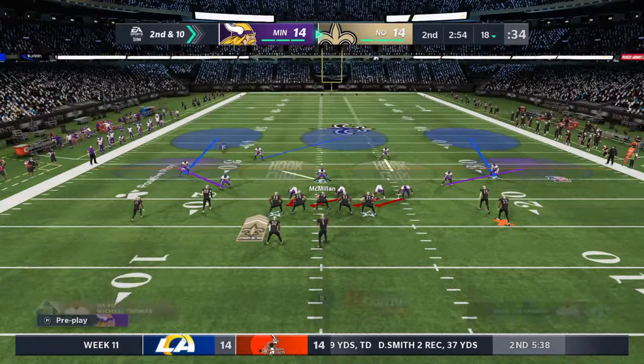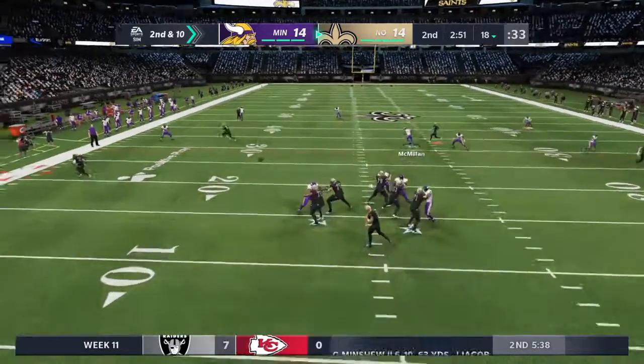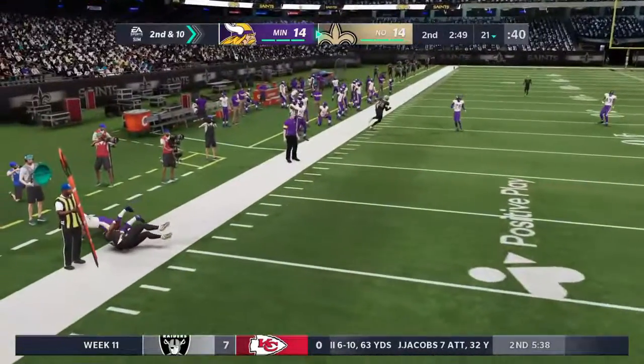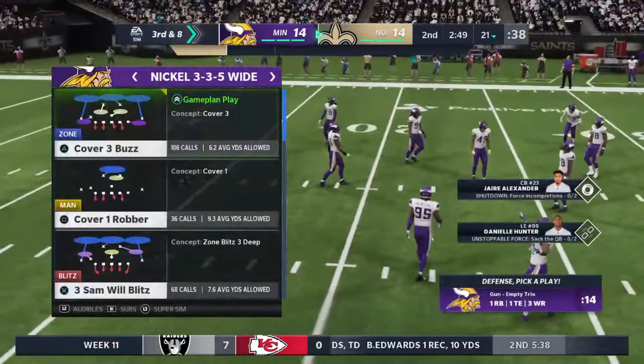Listen, I appreciate good offensive football as much as the next person. When it's played well and is skillful, I'm with it. And right now, this is exciting. Well, the defender likes it. They do get a couple, but they'll be left staring at a 3rd and 8 coming up.